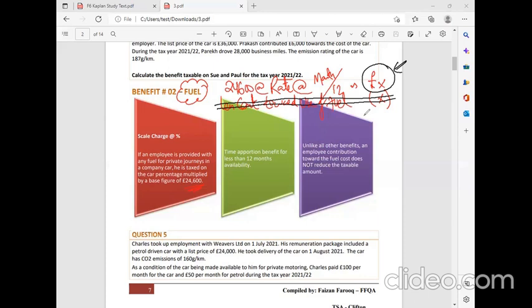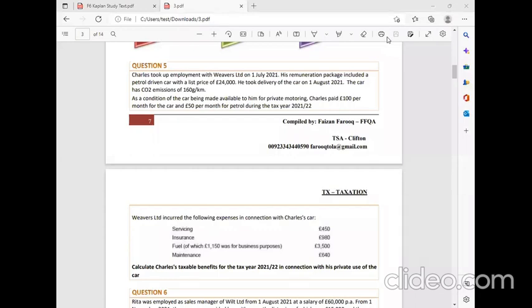Got it. Okay. Now, you want to copy it? Please go ahead. So Charles took up employment with Waves. Waves is the employer and Charles is an employee. On 1st July he started the job. The remuneration package includes a petrol car with a list price given, and he got the car on 1st August.